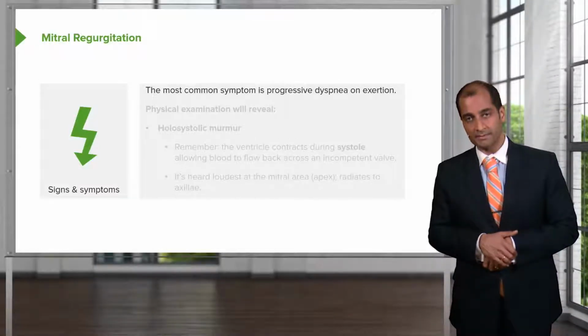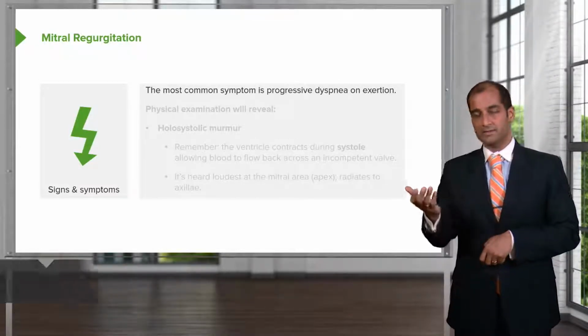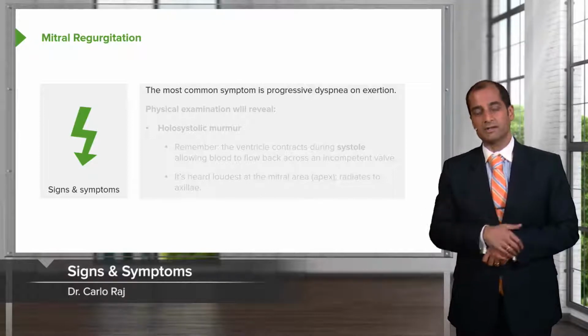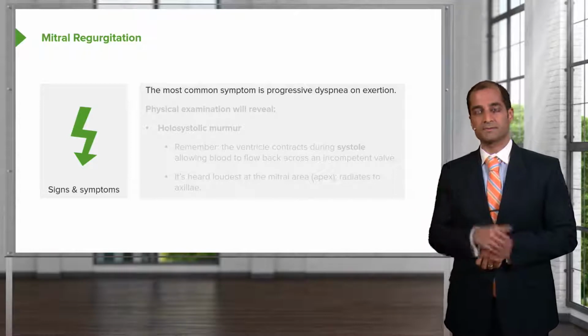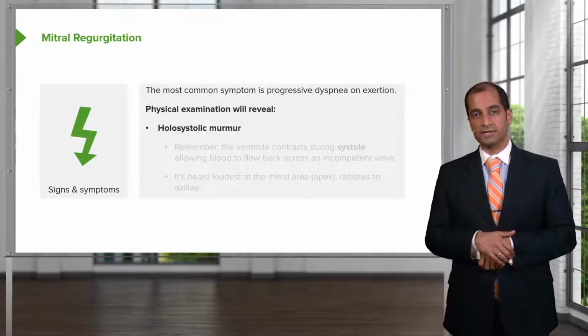Regurgitation, most common symptom: progressive dyspnea on exertion. Don't you even feel like a broken record right now? So any type of valvular heart disease, that is a non-specific finding. Physical examination, what kind of murmur?